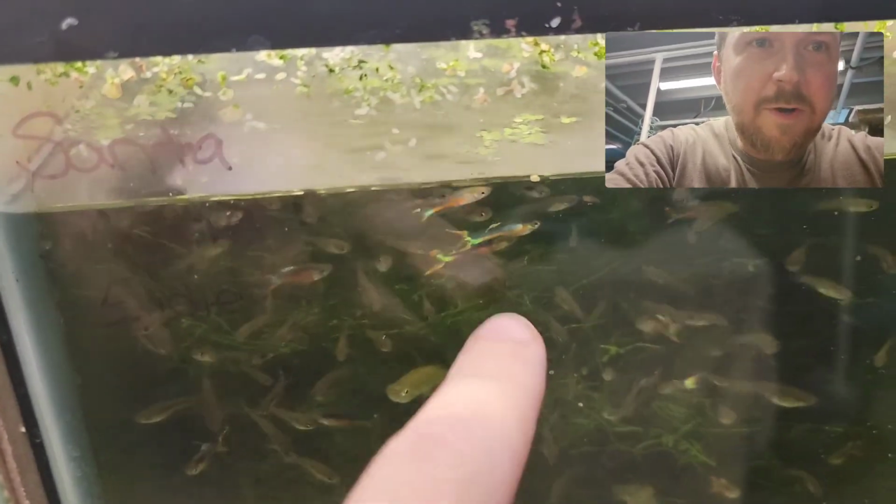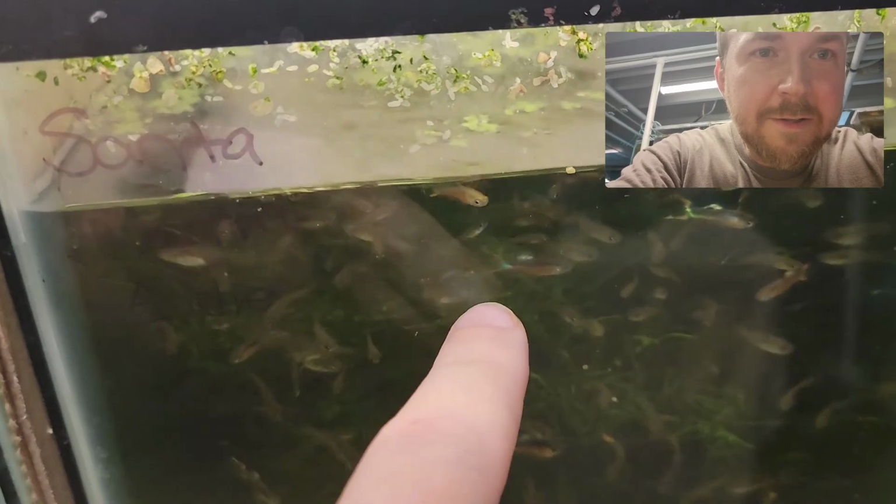And a lot of these need to be pulled out. I wouldn't ship you like this guy. I'd only ship you the best ones. These ones are starting to look a little too green in the tail for me. I don't like it when they start looking green. I like them to be pure black.